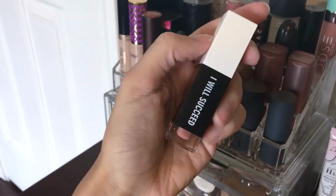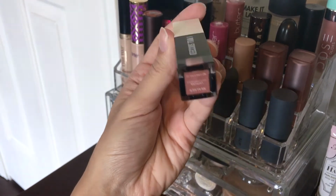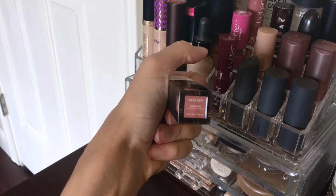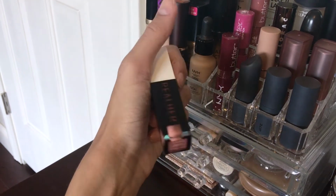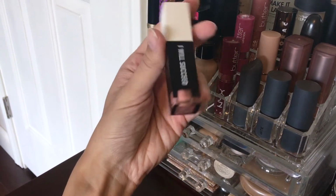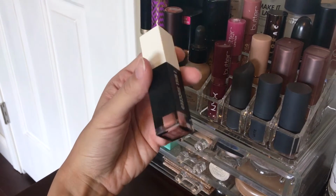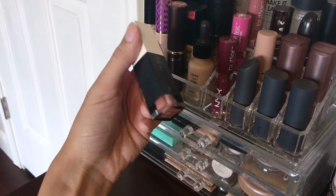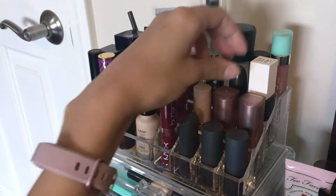I have this liquid lipstick from Real Her in the shade I Will Succeed, or wait, maybe it's called, nope, it's called Lady Love. Lady Love, see that there? This is just the little empowering message. They put little mantras on their products, which I think is cool, but as you can see, this is again a very light pinky peach nude shade.